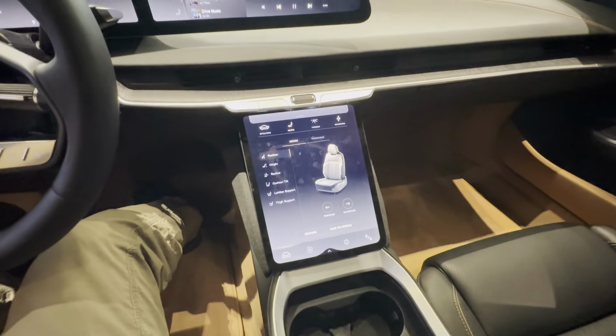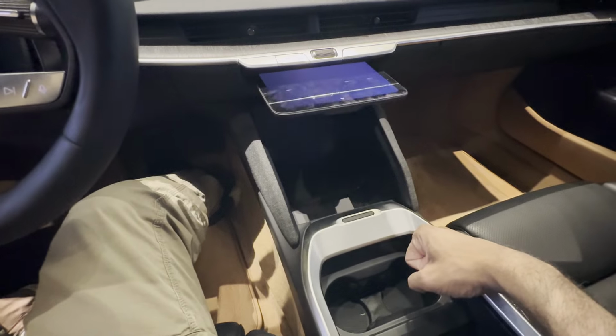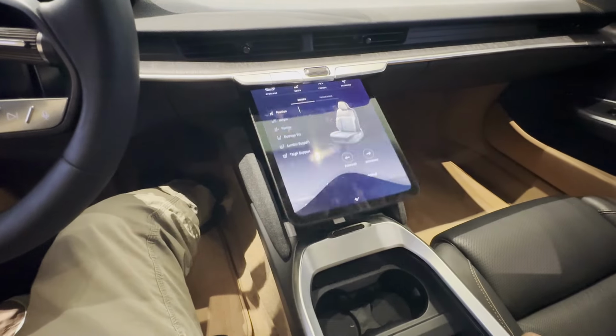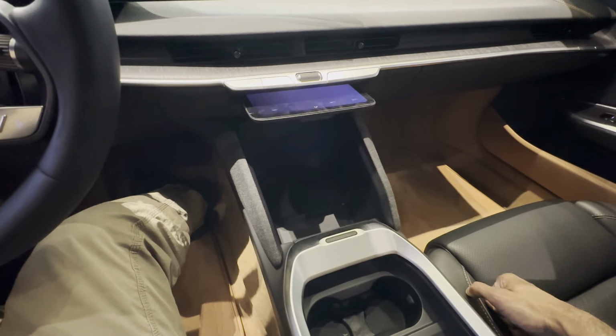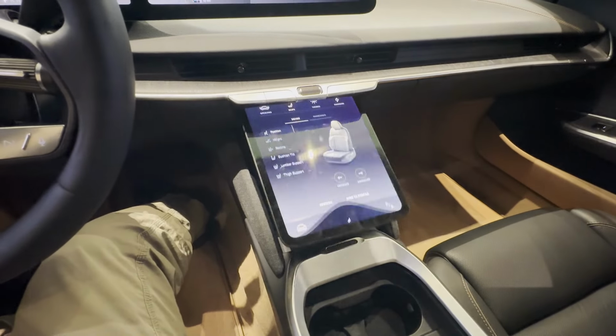The center display quite famously slips in and out. Not sure Lucid will repeat this in the forthcoming vehicles, as it surely complicates the manufacturing as good as it looks. The retracted center display has storage underneath, followed by the cup holders in the console that are all soft plastic, followed by some storage and the armrest over it.